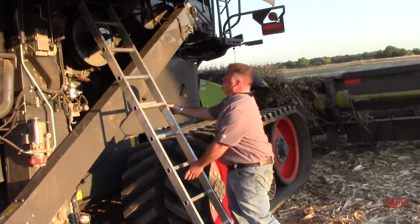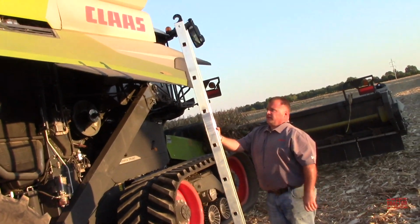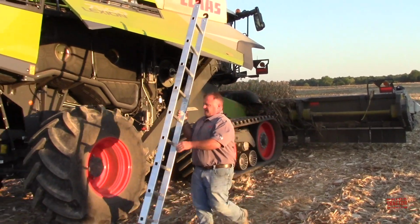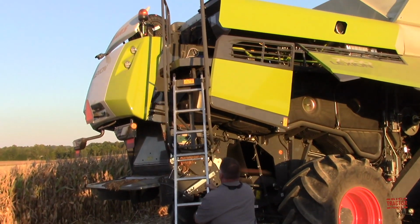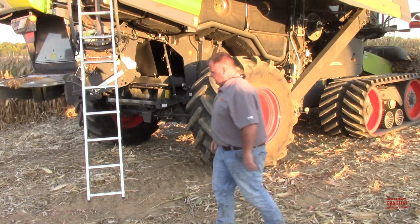It is also sized right to fit into a deer stand, but please don't forget it inside a deer stand. I've had a customer one time do that. So now I've got the ladder down, so now it's time to access the engine compartment.